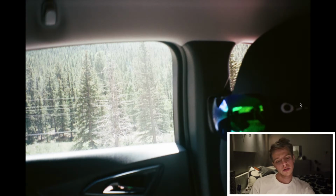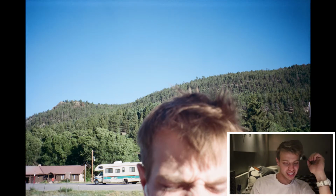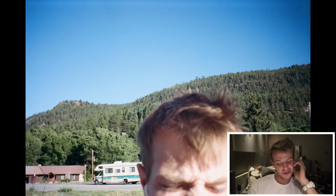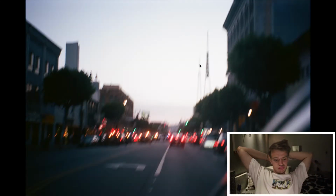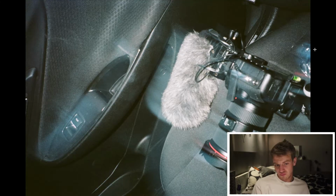What am I trying to do? That's tight. My head fits into the horizon line of the trees, which is sick. I'm blurry and the background's in focus. Big fan of that look. Very underused and unprofessional or whatever. I love it. Sick, Alex.